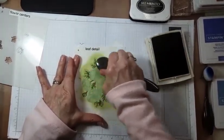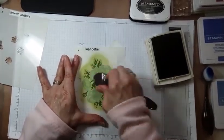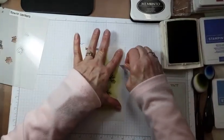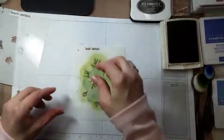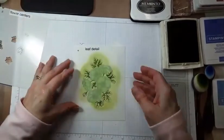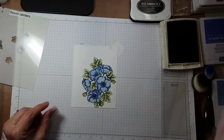All right. So now this was much darker with the Old Olive, but it's the same tone, the same color, so I think it'll look really good. All right, let's take a peek at that. Oh yeah, I like that a lot.